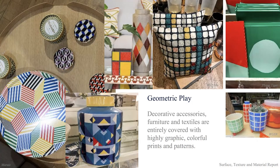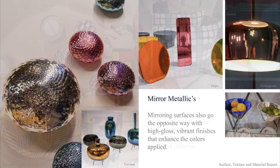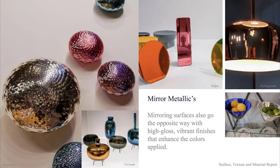So number 1 is geometric play. Decorative accessories, furniture, and textiles are entirely covered with highly graphic, colorful prints and patterns, combining flat colors, geometric shapes, and contrasting patterns. Mirror metallics. From lighting to decor, silvered, chromed, and reflective surfaces give products a sleek and futuristic look, especially when worked in with soft and organic forms.